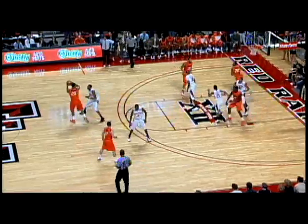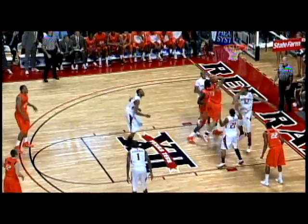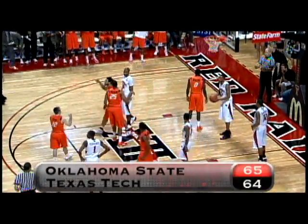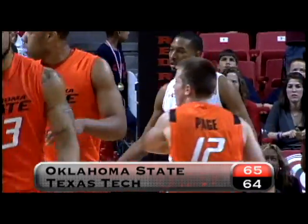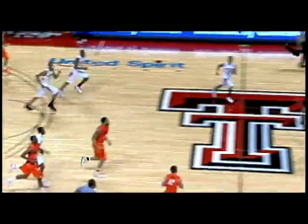But the Cowboys put another run together and take their first lead since the opening minute of the half. Moses, working the offensive glass, goes up for the putback, but Roberts is whistled for goaltending. OSU 65, Texas Tech 64, with just over a minute to play. Game tied 68 all, and the Red Raiders with one last chance, but Robertson's 3 is no good, and Page's return shot is off target, and we're heading to overtime.